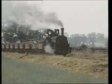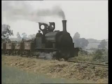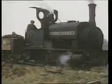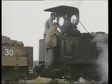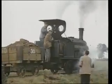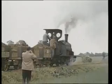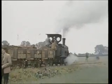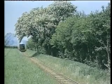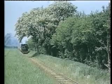There was almost no shelter for the crew, and the passage of an octogenarian engine and wagons in the middle of a field was somewhat unusual in the swinging 60s. Finally, in a characteristic scene, Kettering Furnaces No. 8 heads past Chestnut Tree Loop.